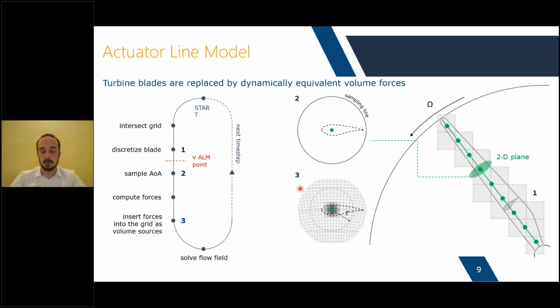And so to avoid discontinuities and instability of the solver, they need to be spread into the domain by means of the so-called regularization kernel. Once the forces are inserted into the flow field, these momentum sources are used to solve the flow field by the CFD itself. And together with aerodynamics, another important element that can be calculated by this approach is also the displacement of the actuator point from the equilibrium position of the blade in the rigid configuration. So it means that also the elastic response of the blade can be calculated.